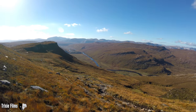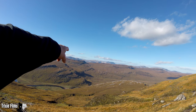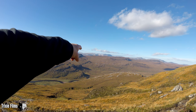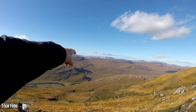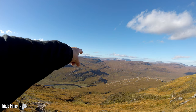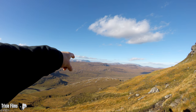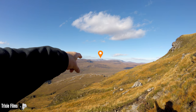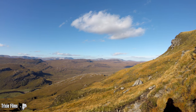Just come up here, up this path from down there, and the views are opening up now. That over there is Foinaven Ridge that I did a month ago. See my video, not plugging it. If I spin over to the left, just there is Arkle. So you follow the Foinaven Ridge right along, and then we spin over to Cranstackie, which is that one over there. So, what a day.